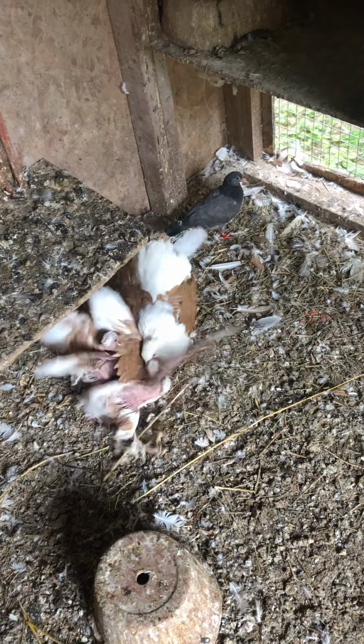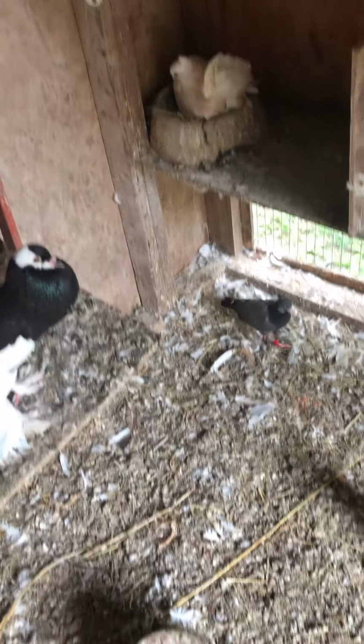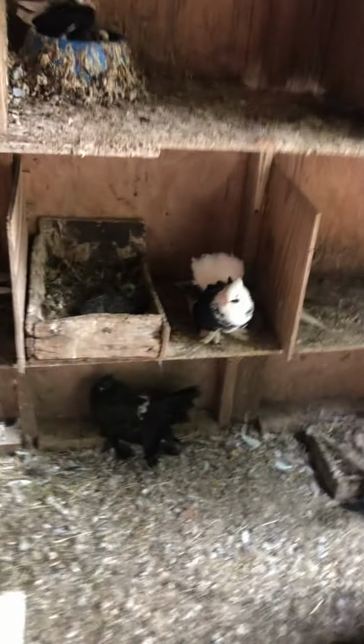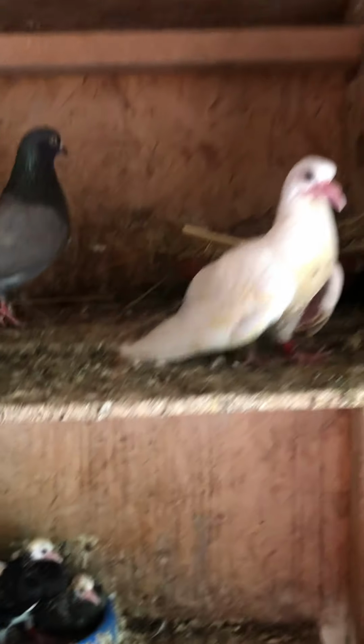Some fantails, yellow saddles, feeding the baby. There's some babies, gonna let them go. One of the roller babies over there. They just fantail babies. These guys are sitting on eggs. Roller babies. Another roller baby over there. Roller sitting on eggs. There we go, they're sitting on eggs. Fantail with their babies. That's a kite baby over there. Roller babies.